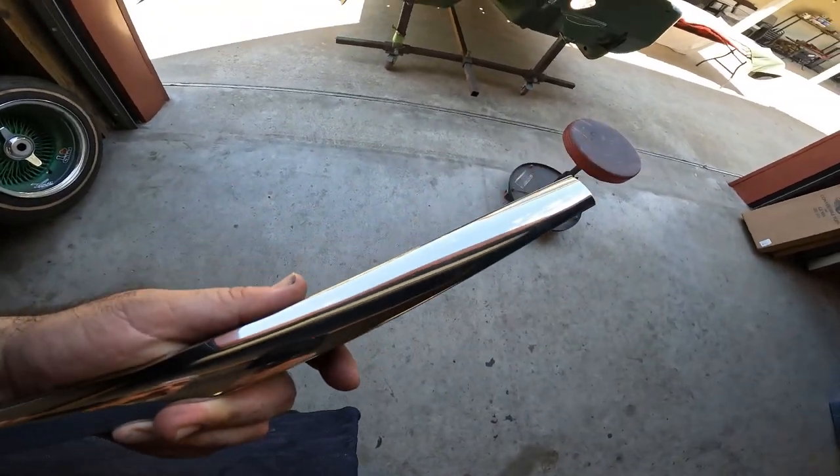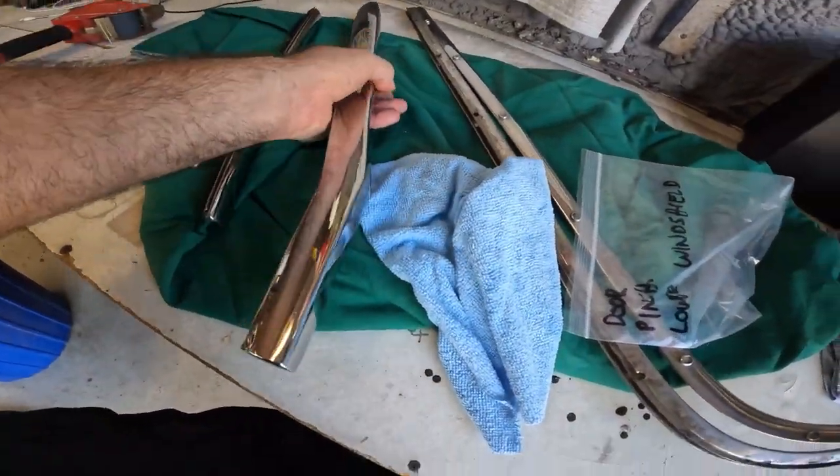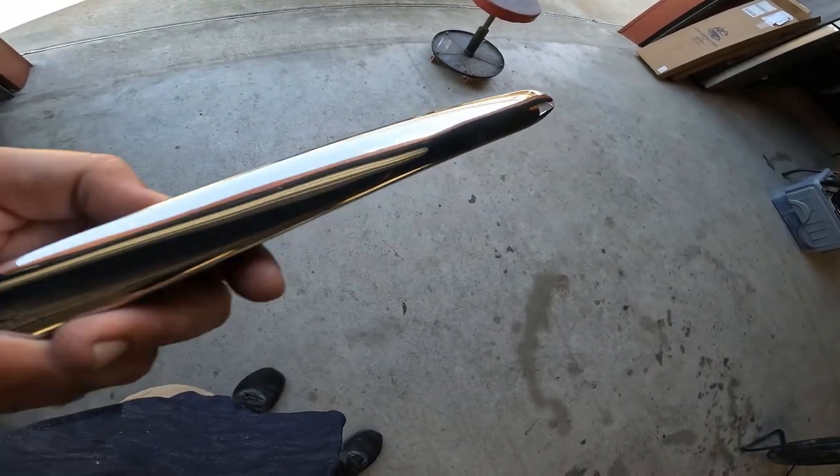This one's done. And I hit the other NOS trunk molding on the buffer, and it's cleaned up fantastic.